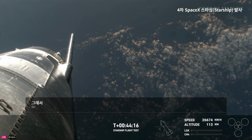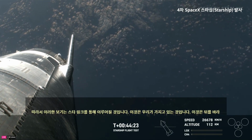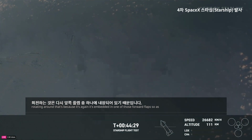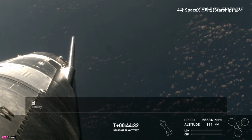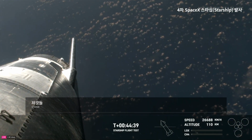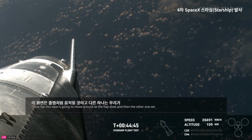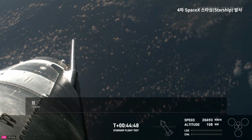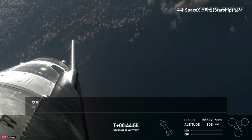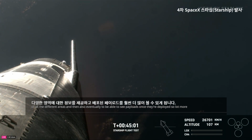So these views are going to be through Starlink. We've got this one. This is in one of the forward flaps looking back. So if you see it rotating around, that's because it's embedded in one of those forward flaps. As we start to build up density in the atmosphere, this view is going to move around as the flap does. And then the other one we had a little bit earlier is looking at one of the other forward flaps on the other side. Eventually, we're going to keep adding more cameras to Starship, get a couple of different views from the outside of all the different areas, and then also eventually be able to see payloads once they're deployed. So a lot more exciting stuff coming up in the future.